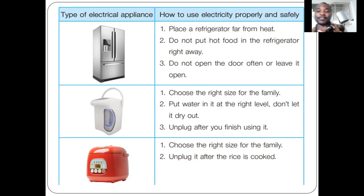Put water in it at the right level. Don't let it dry out. Unplug after you finish using it. Choose the right size for the family. Unplug it after the rice is cooked.